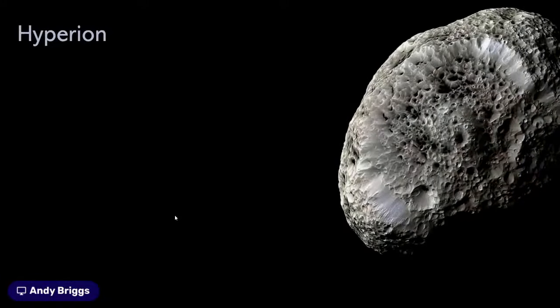First one is this moon, Hyperion, which is most bizarre. As you can see, it's got a surface that resembles a sponge. And, you know, Cassini flew by this close distance, about 5,000 miles away, and everybody was just amazed at what this moon actually looked like.